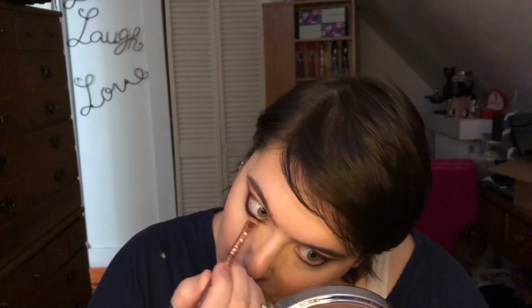Yes. Okay. Then with a different smudger, I'm going to go in with that burgundy shade and smudge and smoke out that lower lash line. Very dramatic, very vampy, oh, I love it. I'm living for this eye look. Just like, yes, yes, yes. I'm obsessed. Loving.